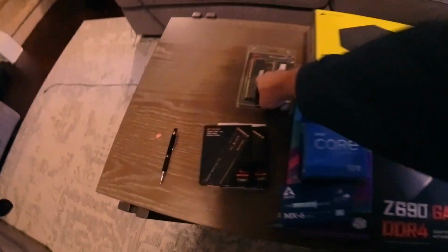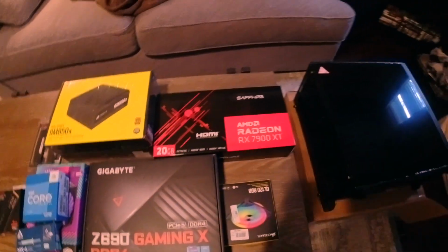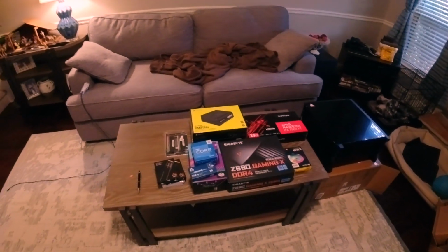So most of the stuff I got off Amazon, this and the 1 terabyte drive and the video card, I had to go to Micro Center to get. This I had to get from Newegg. That I got the case from Amazon. So what we're going to do now is put it together. So I'll try to splice this all together because it's going to take a little while.